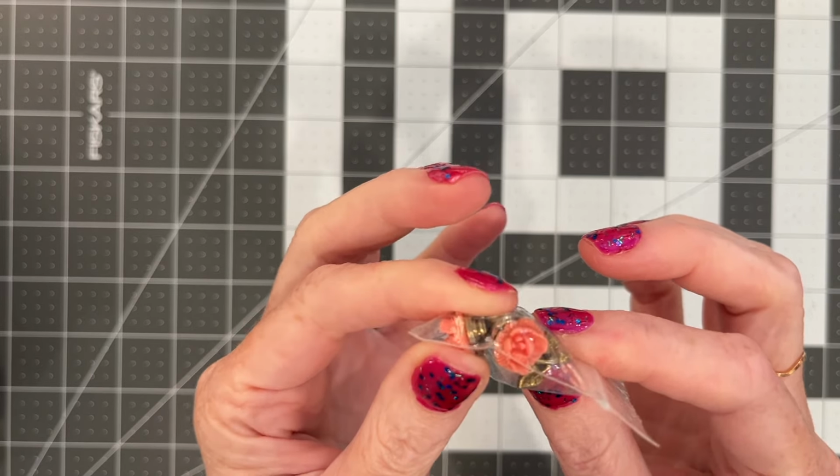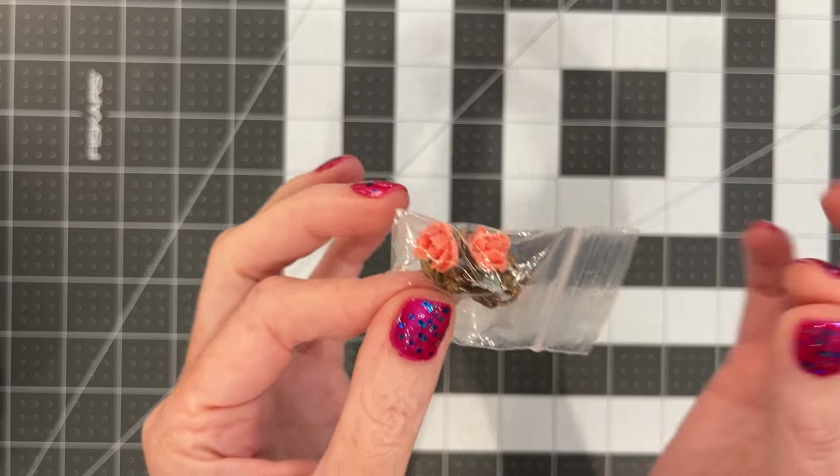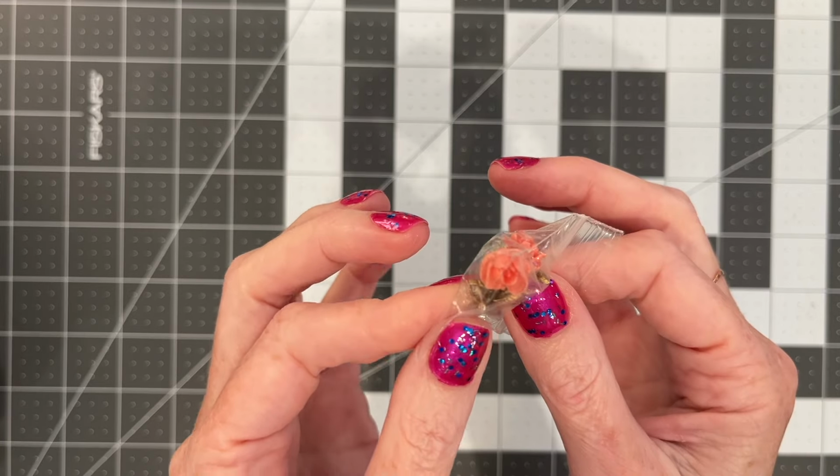I don't know how tight the clasp is. It may not be tight enough to be a clip for something on a page. So if it's not, I will disassemble it and turn it somehow into a dangle.